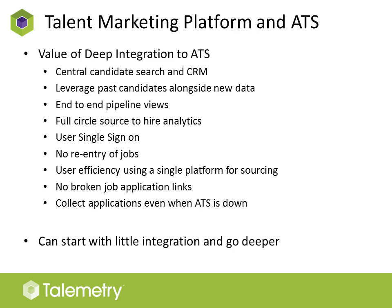So if you're doing a CRM platform, you've got to copy paste from one system into another. You don't need to do that if you've got the deep ATS integration. You've got much more user efficiency because you're in one single platform for sourcing, and they've got all the data that they need that comes over from the ATS. You're not going to have broken job application links because if it's not live in the ATS, it's not live in your marketing system, right?